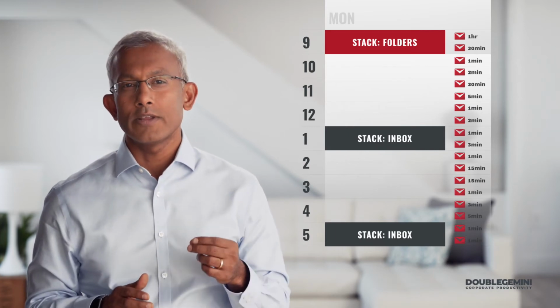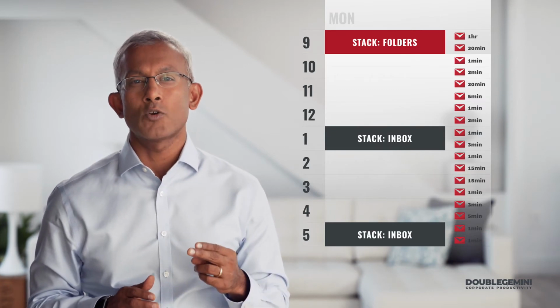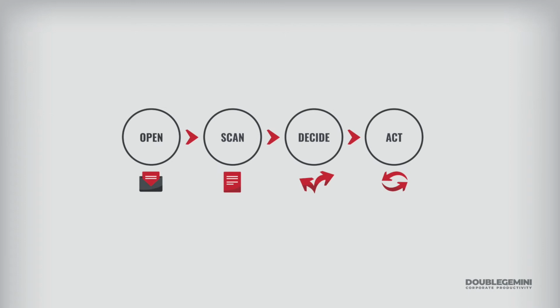What I figured out is that there are essentially 2 broad time-based categories of emails, what I call easy emails and effort emails. Easy emails just take a few minutes to respond to, and effort emails take a lot longer to deal with. If you remember from a previous video, every time I get an email, I've got to go through 4 steps: I have to open it, scan it or read it if it's long, decide what to do with it, and act on it.